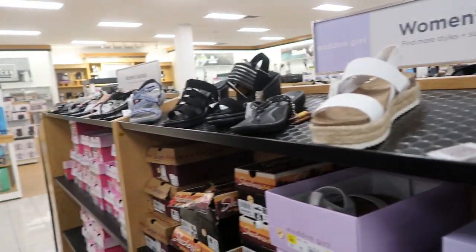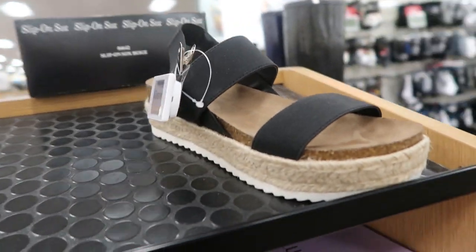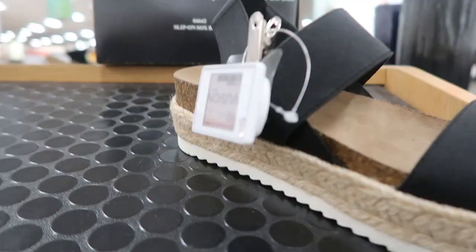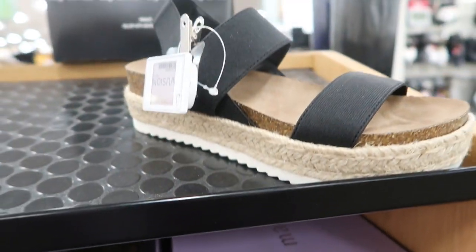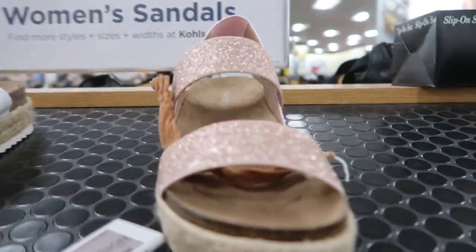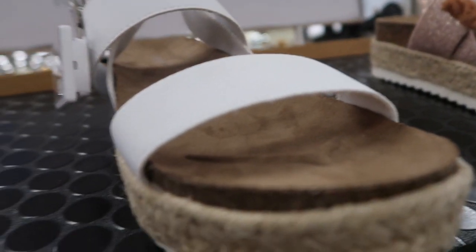Today we're in Kohl's just checking out with Snow, and I'm starting off in the shoes today. There's these Madden Girl sandals. I don't see the sale price, but it says they're $59.99, and I'll have them linked down below. They have them in this black, rose gold, and white. That's what they look like from the side.